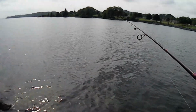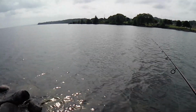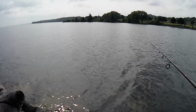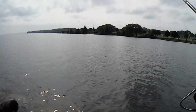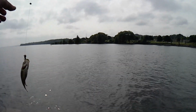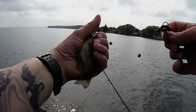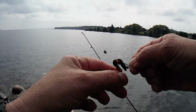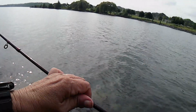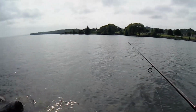And we still got the worms. Let's go about there. There's another one. Yeah, rock bass. I could tell that by the way he was fighting it. There we go. So I guess the school's moved in. Throw him back. Go back down the same spot.